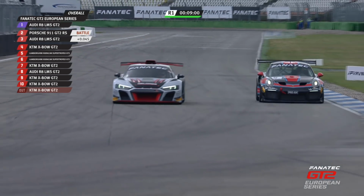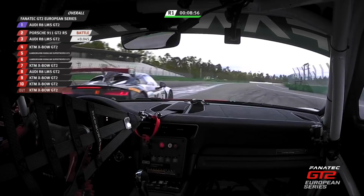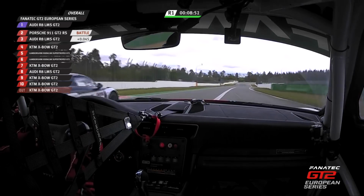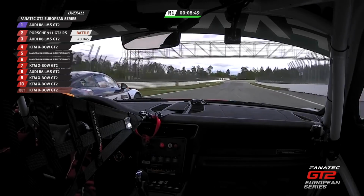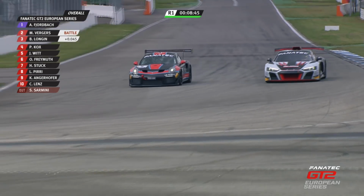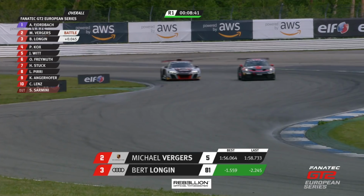But look at this now, Langin down the inside, nice and convincing into turn 1. You can see the Porsche dancing on the brakes, tries to get a cutback, doesn't quite work at turn 1 at Hockenheim, but now he's on the damp part of the track slightly, on the right-hand side. Is he going to try and outbrake him? I'll tell you what, he's still fighting it, though. Absolutely. A little bit later on the brakes. Go on, Verge, up the inside. He's done it. Yep, brakes late, gets the place back.